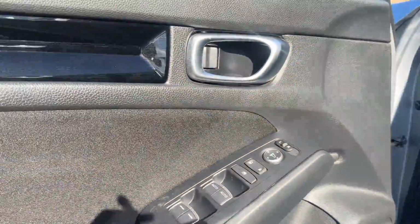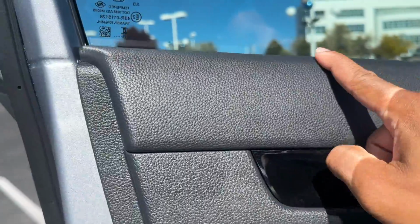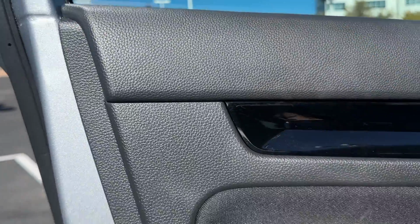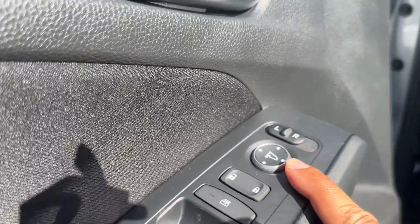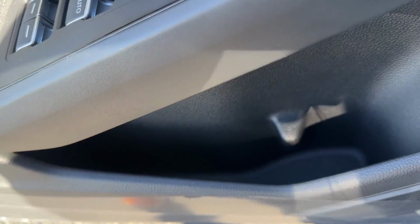So take a look on the door handle over here. We've got some piano black up here. Let me see, not really soft. It's more hard. It's kind of hard up top. And then you have the cloth material here. Armrest is soft. You do have auto up down for the window, for the front windows. You hold it for the rear. Power locks, power mirrors, and you do have your trunk release button on the door itself. And then you have some additional storage in there. Hard to see with the sun, but yeah, so a little bottle holder and some storage over there.